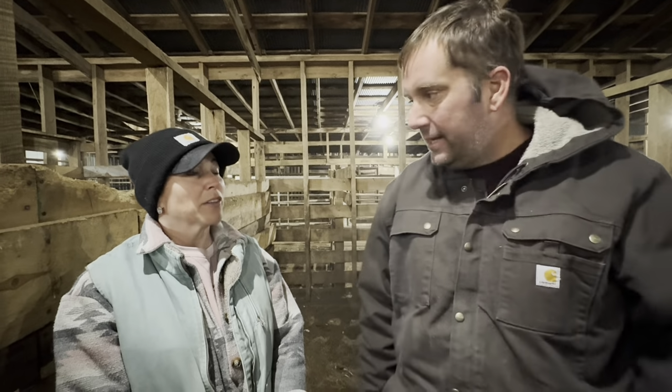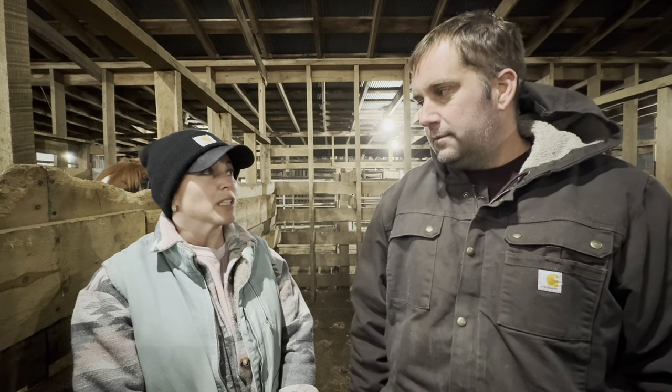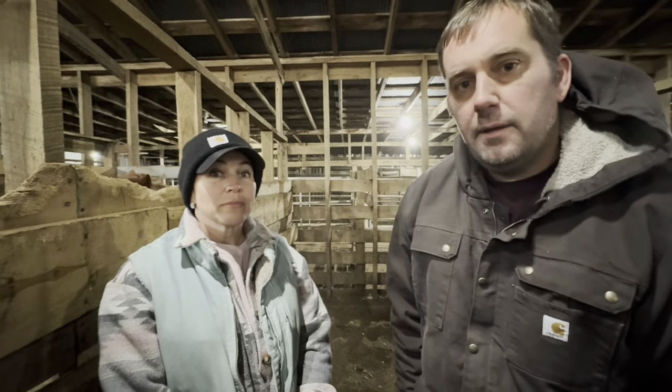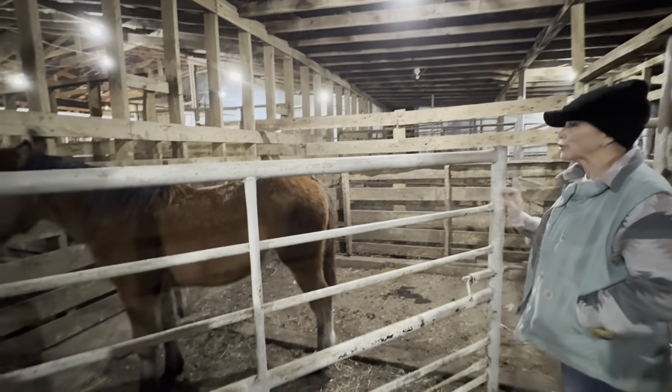When I was mouthing her earlier, I was looking at one tooth over, so that might make a big difference. She might be closer to that 17 to 20 mark. We'll see. But your mouth looks good. Overall, this is supposed to be a draft cross? She is a Percheron quarter.